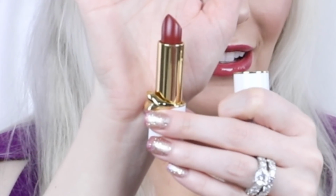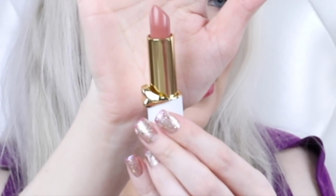Oh my gosh. Flesh 3529. Now we have Blow Up number 521. These are really pretty, and I know the formula is going to be so incredible. 524, Passion Flower. Oh, look at that coral. I swear Pat McGrath can do no wrong. Everything that she puts out is just amazing. I didn't even look at this. Dark Devotion, 527.